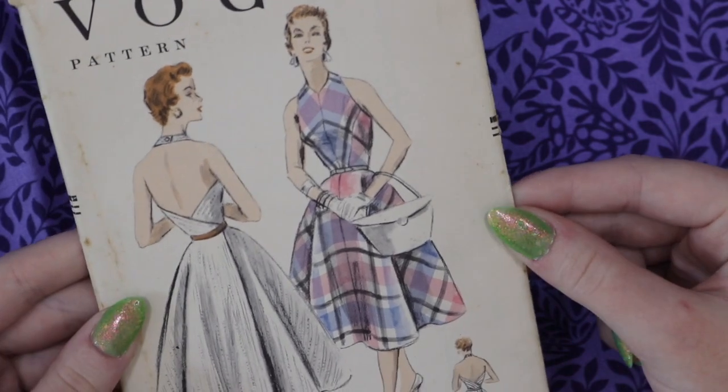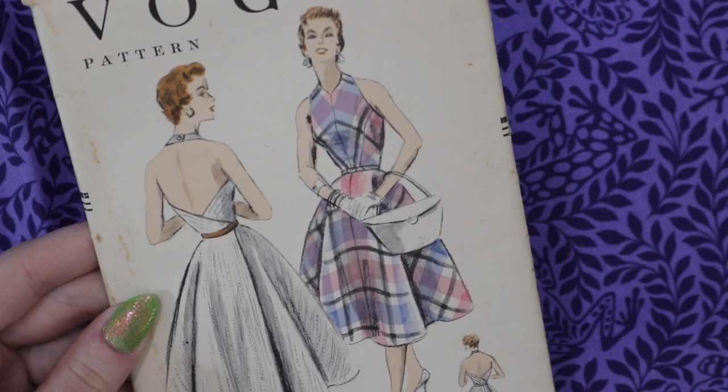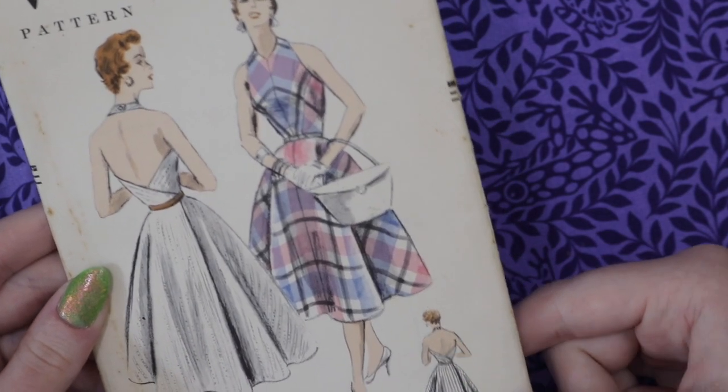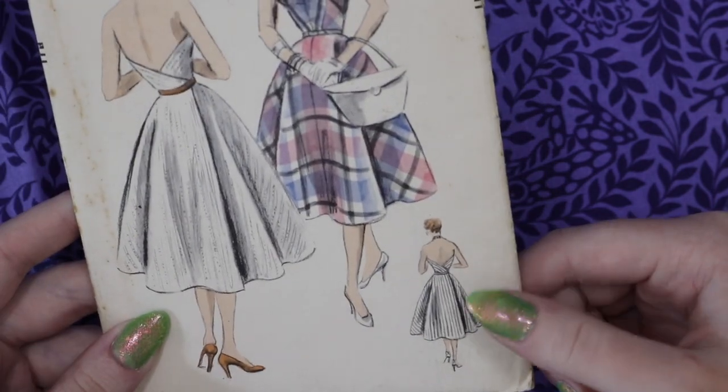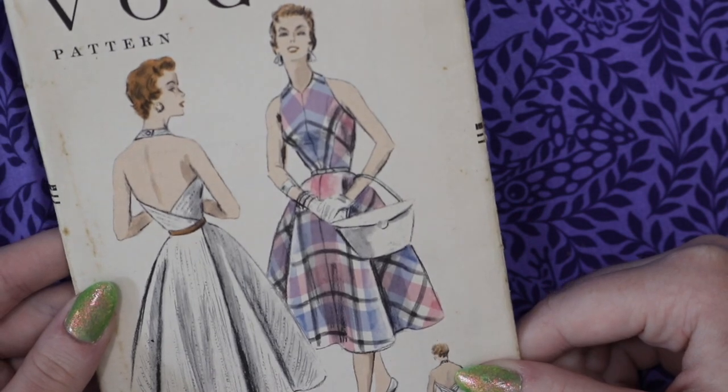It's just 8 pieces. Here's another halter style dress. I love the plaid matching or the pattern matching they've showed on this illustration. I also really love the back of this. It has sort of a wrap style back, and I'm assuming that's how it closes as well. And it overlaps enough that you don't need any sort of closures on the skirt. And it's just a really beautiful, lovely flared silhouette.